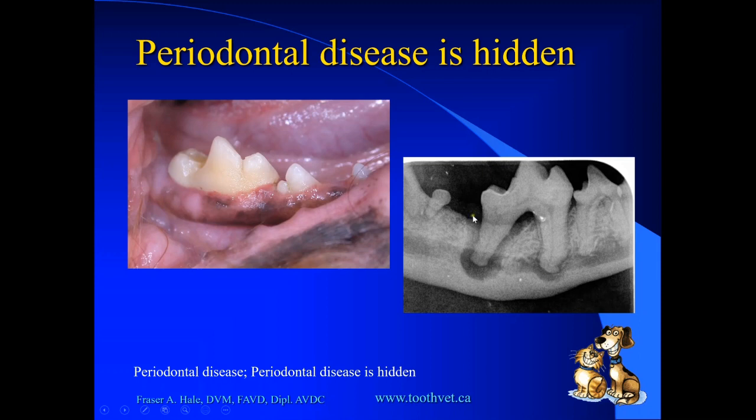Now you might say, oh, with a pocket like that, we would have found this without x-rays. As we probe around the teeth, our probe would have dropped down into that pocket, and we would have known that this tooth was diseased and required extraction. But it's going to be so much easier for you to communicate the significance of this disease and the need for treatment if you can show the owners the radiograph.